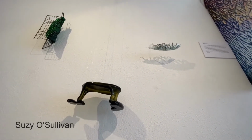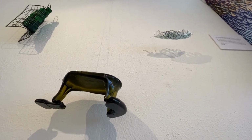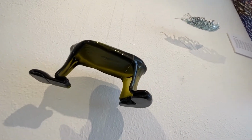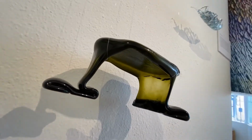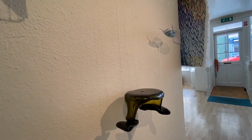Just as fascinating as the finished object for us. If you go upstairs, I think we'll find a world of seeds now.